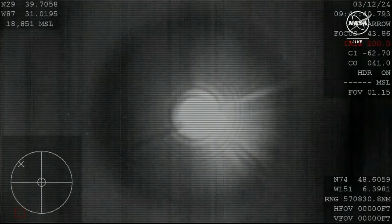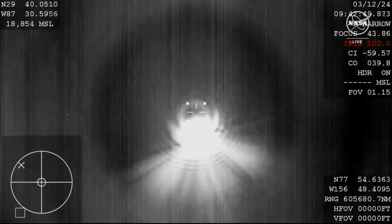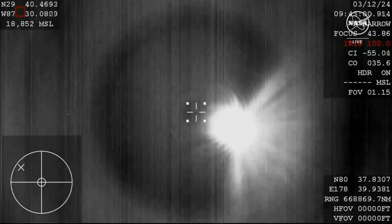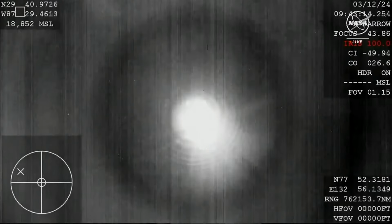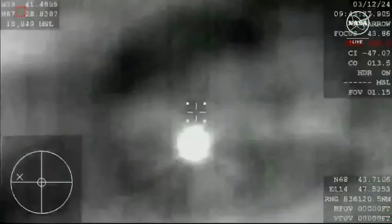Now we should see the drogues pop out here. Dragon SpaceX, brace for drogue window. The thermal cam will provide us a much better view of the parachute deployment. So we are standing by for those drogues to deploy. We should see that begin to happen any second from now. Tracking to about 15 seconds until drogue deploy.